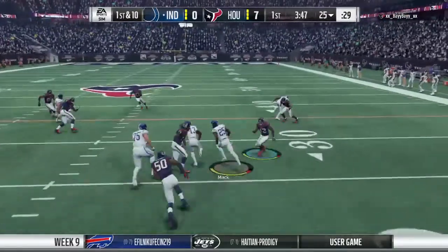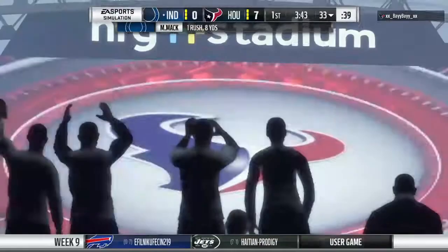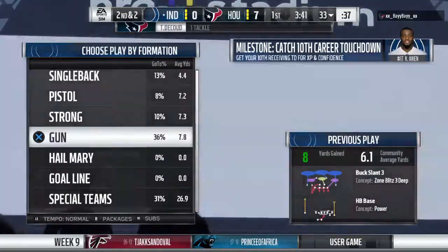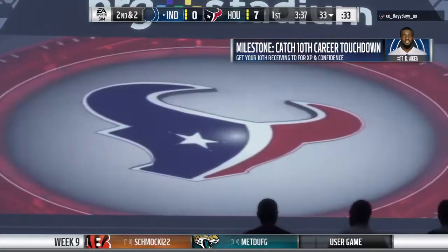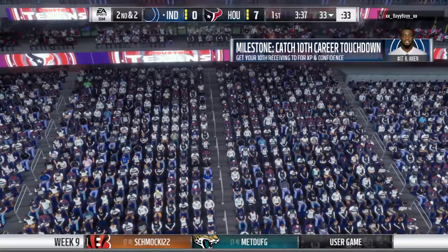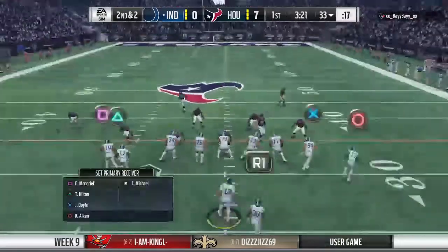This is Marlon Mack, the rookie from South Florida, and able to stay on his feet past the 30 to about the 33-yard line. A good run there on first down, and it'll leave him with a 2nd and 2. Clock rolling as we hit the midway point of this first quarter.